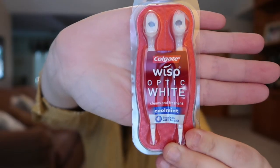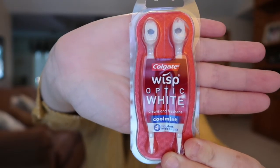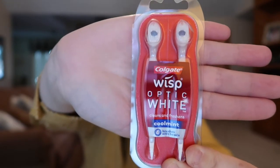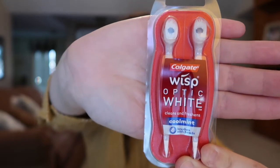This is something I've also been using on the go, these Optic White Wisps. They're by Colgate, and basically it's a little toothbrush, and you can just take it on the go and scrub, and it's better than a mint or a piece of gum that you're chewing, and maybe you don't have a way to get rid of it, and I don't like swallowing gum. So basically I can just freshen up a little bit, throw it away, be done, and feel fresh and clean without having to chew on something.